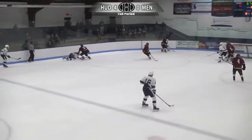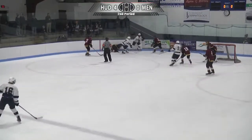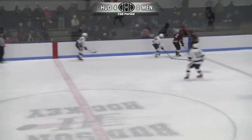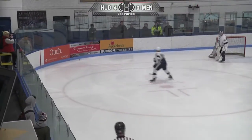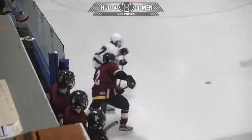Huh. Nice little check by 2-2 for the Mustangs. That's Jake Miller. Out front, Steiner trying to get a stick down on that one. Big old saucer pass out through the middle. Shrink shakes his man off. The ref over there to stop the puck nicely. I like that.